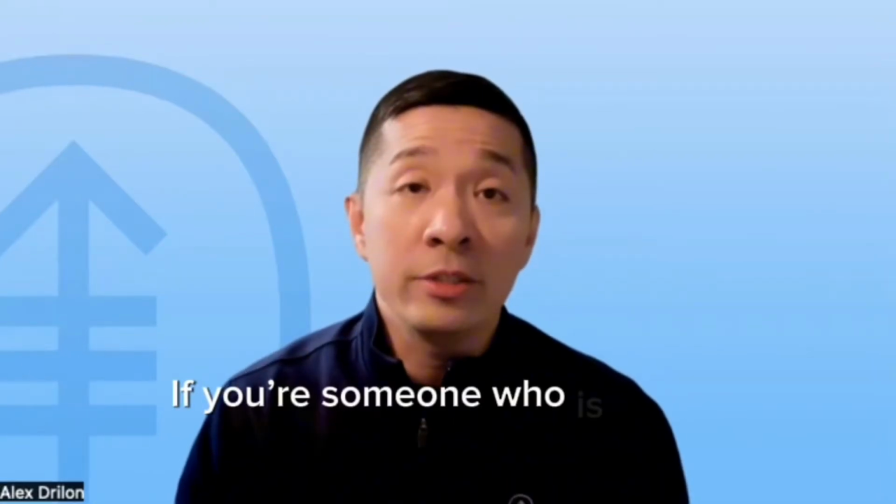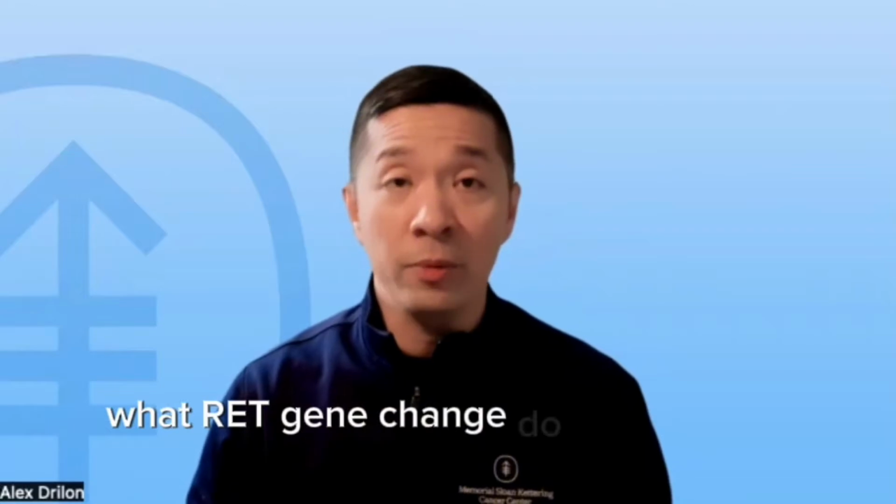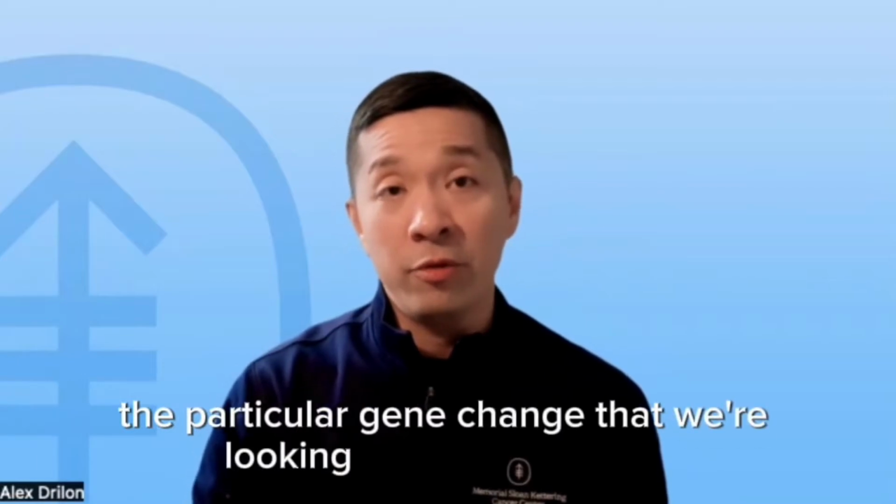If you're someone who is newly diagnosed with a RET-positive lung cancer, the first question to ask is, what RET gene change do I have in my cancer? That's important because the particular gene change that we're looking for is called a RET fusion.